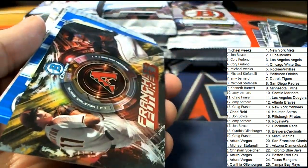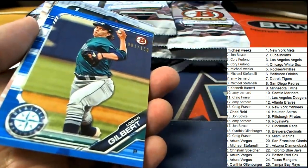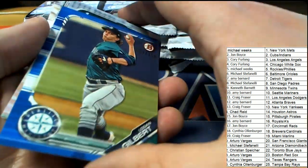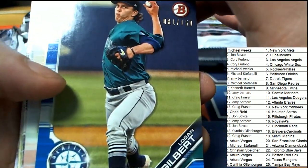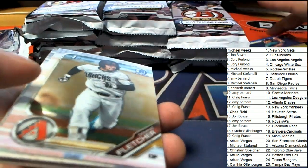And we have an Arizona Diamondbacks Franchise Futures, and this Gilbert comes out. All right, so the first parallel out of the box goes to Seattle. That is number 81 of 150 with the Gilbert.